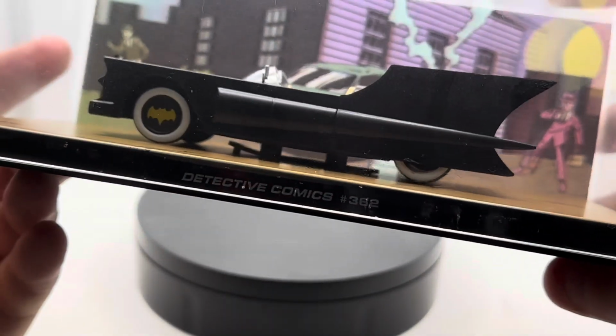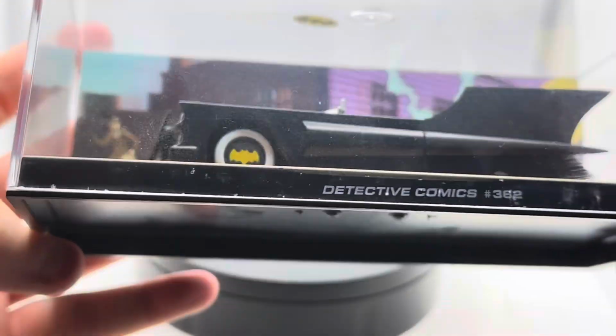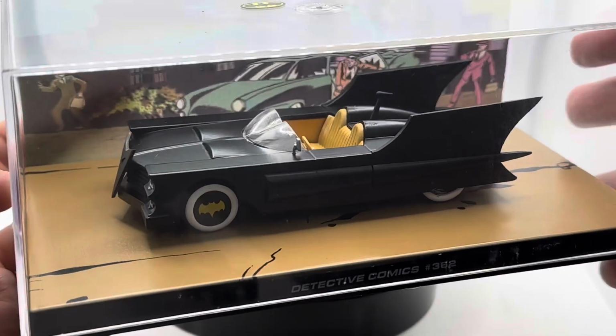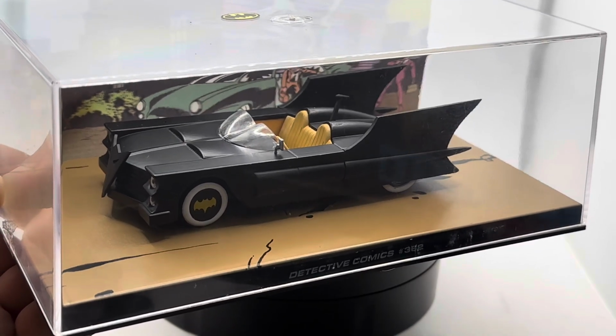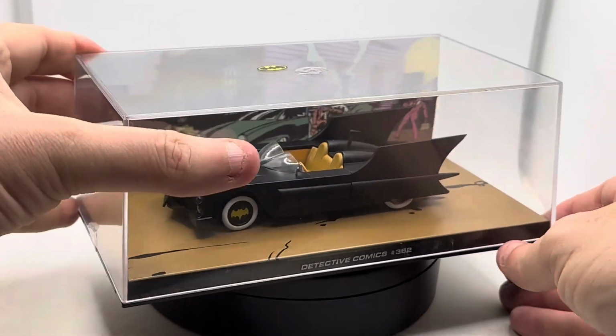As always with these models, they're not designed for play and they are screwed in. I won't be unscrewing it, I will be leaving it in, as I just know how fragile some of these can be. However robust they may look, they can be quite fragile. So I will be leaving it on the display base, okay? However, let's get the case off.